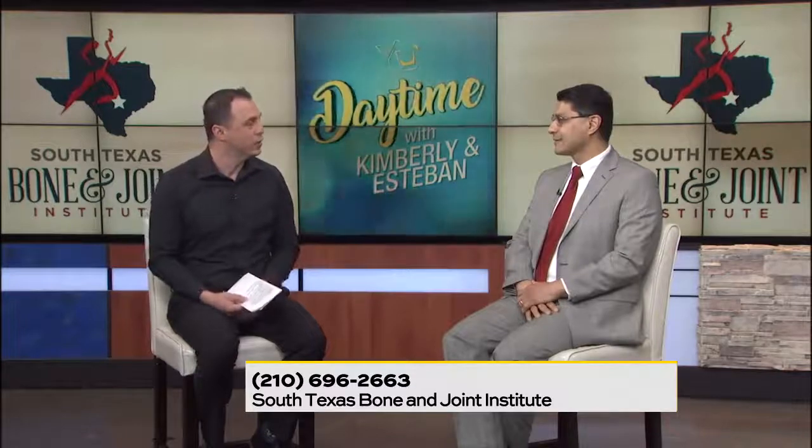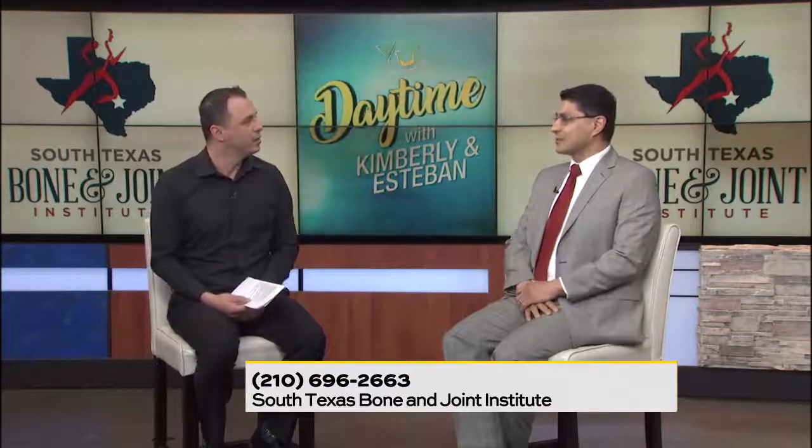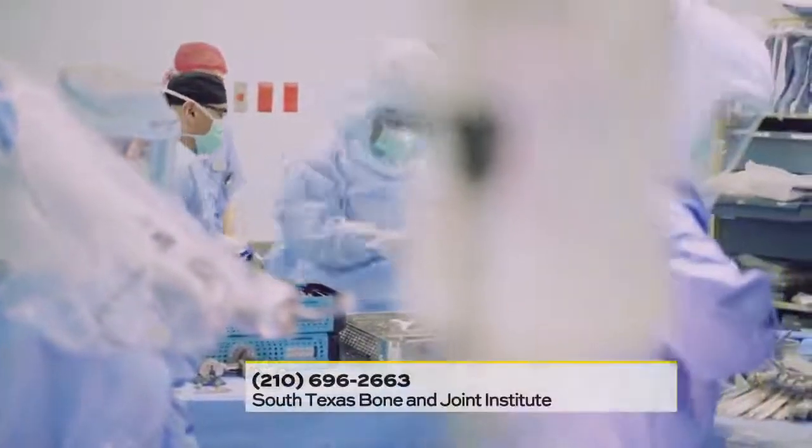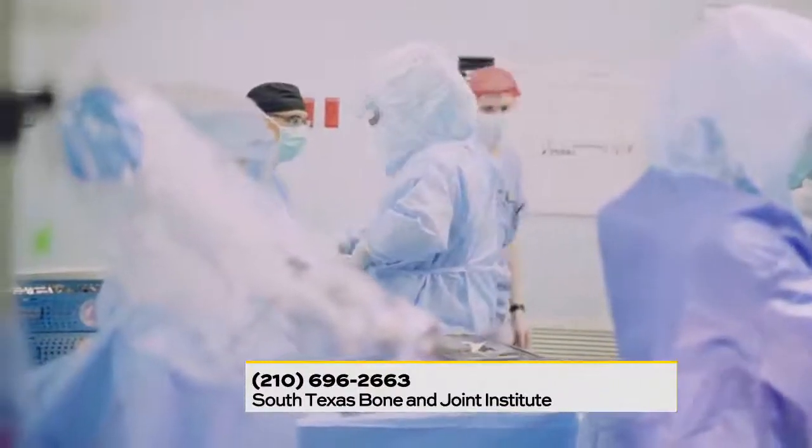So what is the total joint robot, the ROSA, excuse me, and how is it different from other surgeries when people are out there looking for different avenues? So the ROSA is a robotic arm. It's a robot that we use during surgery. It assists me. The human is in control of the actual robot. Other robots that are out there, the actual robot is the one doing the saw cuts, but here the human's in control, so the expertise and training are very, very important. I do have a master's degree in electrical engineering, so it helps me understand the mechanics of the robot better than an average orthopedic surgeon.